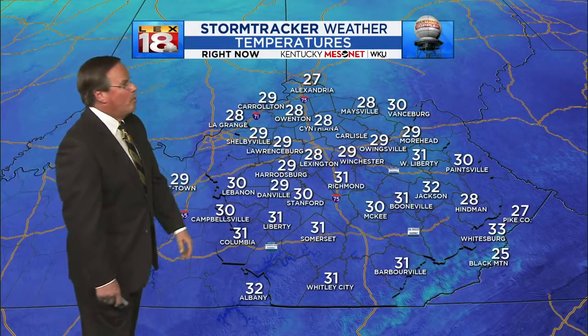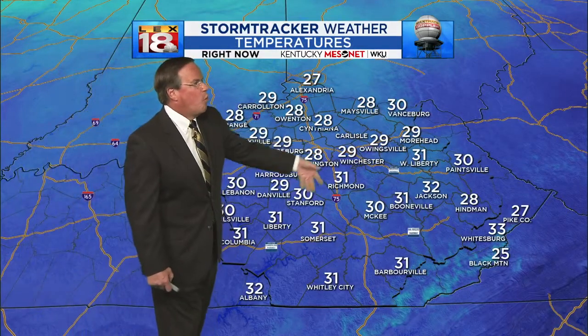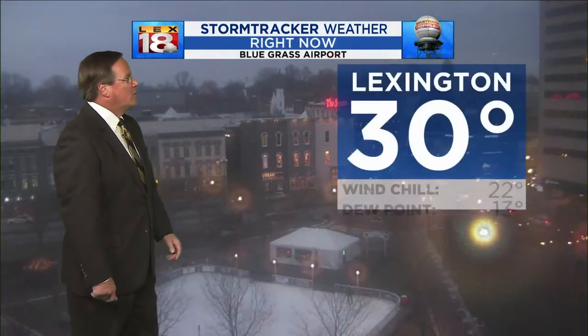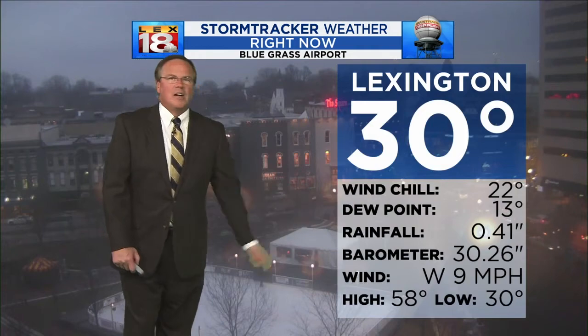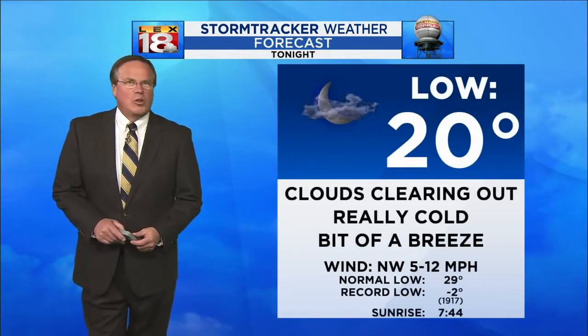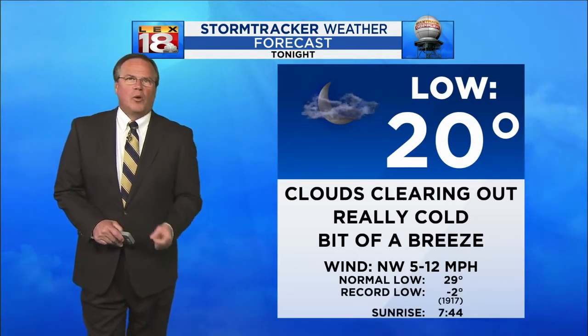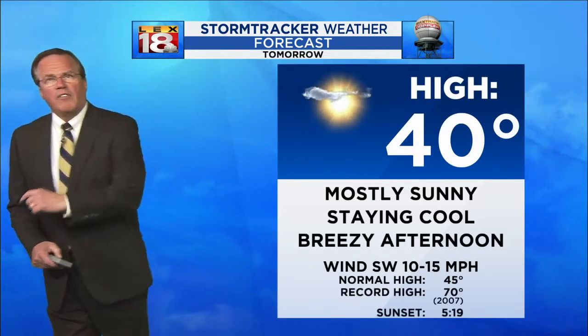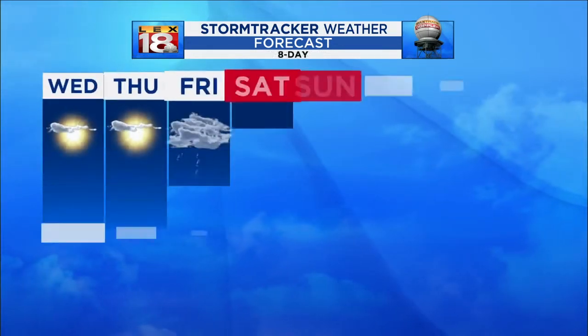It is not warm now. On the mesonet, it's upper 20s and low 30s with wind chills. Pretty doggone cold. Bluegrass Airport, the wind chills at 22 with an air temperature of 30. It's ice skating weather. High today was 58, but that was just after midnight. The clouds will clear out. It's a cold night, eventually down to around 20. Your day tomorrow, cool for December, a 40-ish for the high. We'll spend the bulk of the day in the 30s.